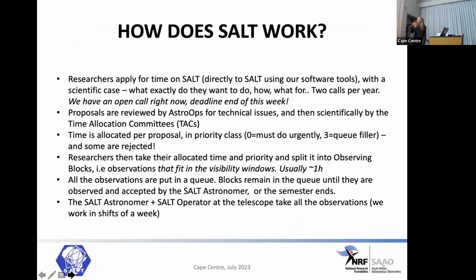How does that work? Well, because of the quirky type of telescope it is, we can't have everyone coming and observing at the telescope, so we take the data for everyone. Researchers apply for time on SALT using our software that Christian wrote, and they give us a science case. What do you want to do? What do you need the time for? Then they get reviewed by my team in terms of whether there are any technical issues. Then we also have scientific reviews: is this worthwhile doing? And then they get granted time.